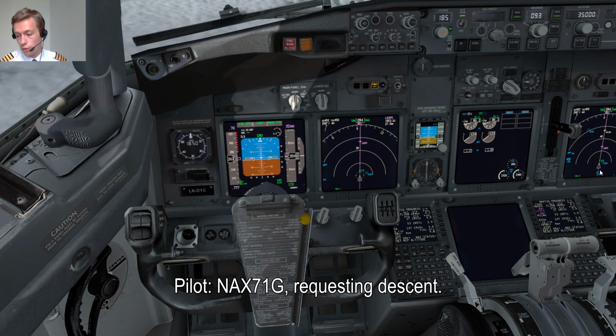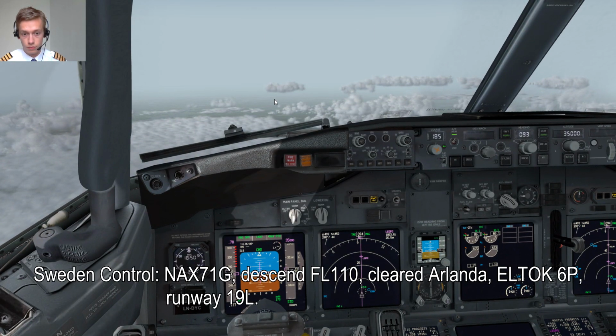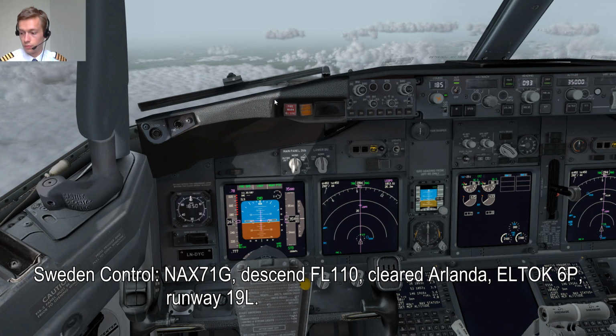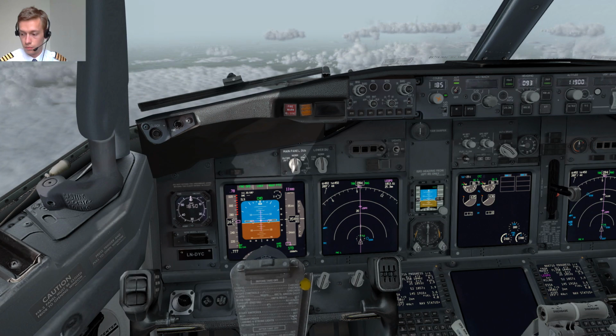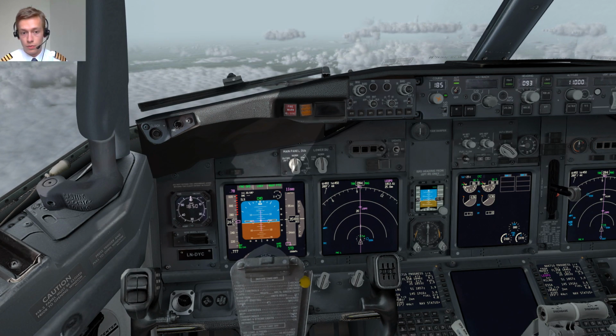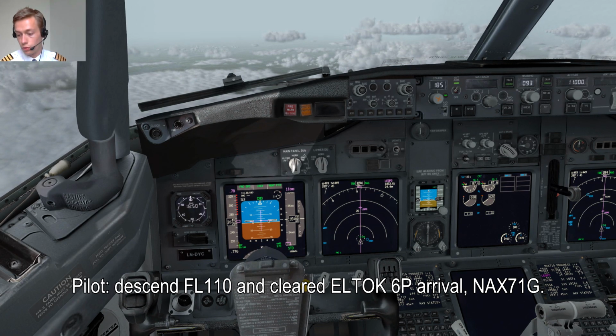North Shuttle 71 Golf requesting descent. North Shuttle 71 Golf, descend flight level 110, cleared to the LTOC 6 Papa arrival. Descent flight level 110 and cleared to the LTOC 6 Papa arrival, North Shuttle 71 Golf.